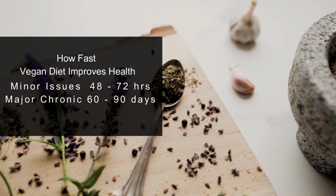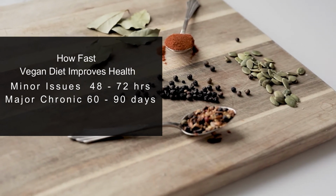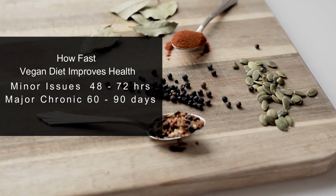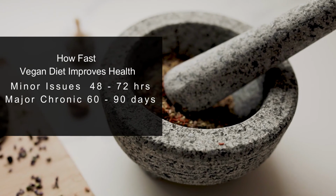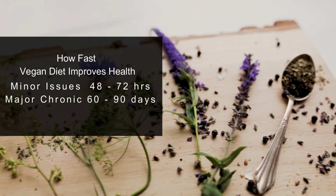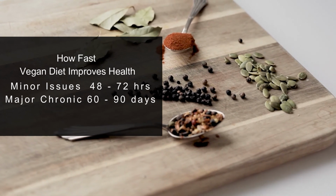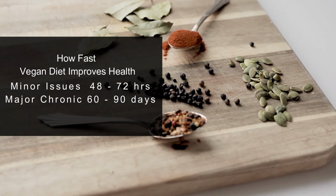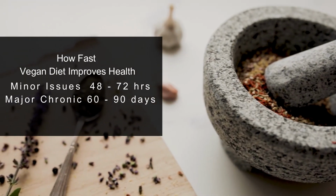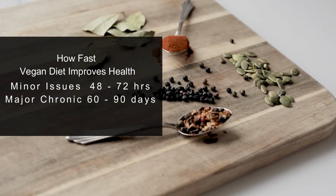This is very important, and a lot of people ask, how long does it take for a plant-based diet to reverse a disease or a health condition? And usually you can see a real big difference in 90 days. And I know for everybody it's different, but if it's a minor situation, you can see a change in 48 hours if you just eat clean food, period, because you are allowing your body to use all of this energy to fight off whatever it is you're dealing with.